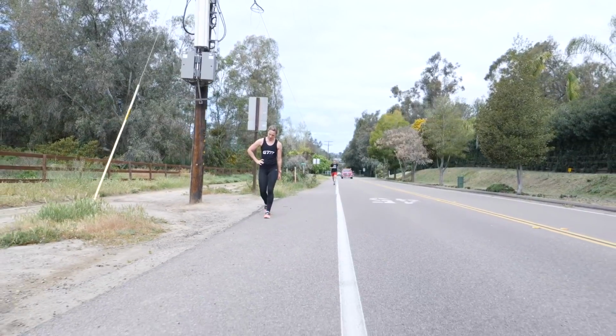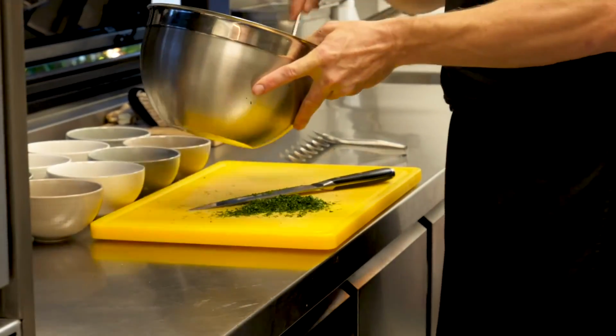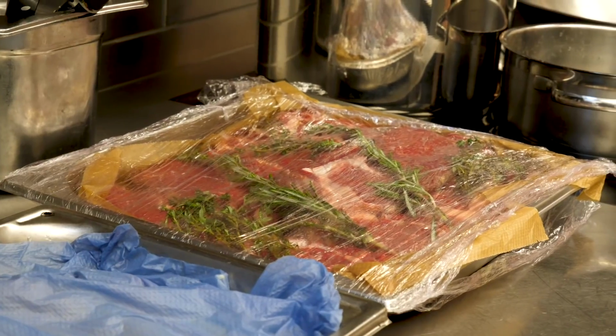The evening run can also be tricky because if you've not eaten since lunchtime and you've got a really hard session coming up, you might well find yourself flagging midway through. So you need to plan ahead on this one.